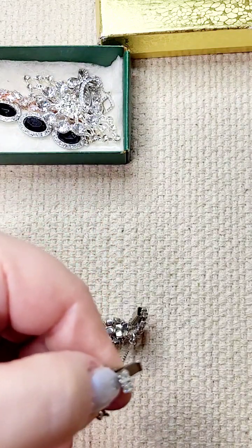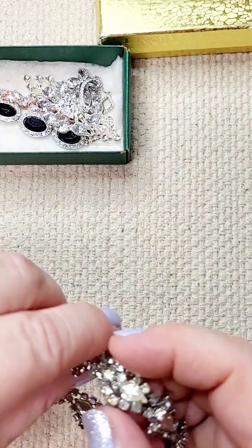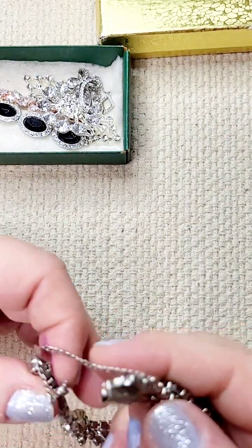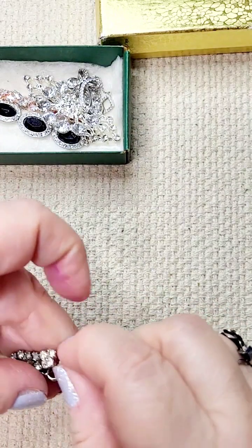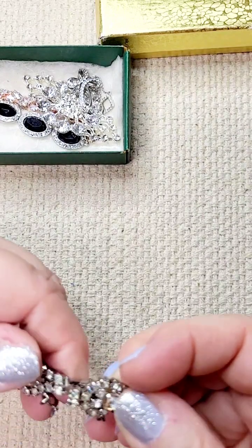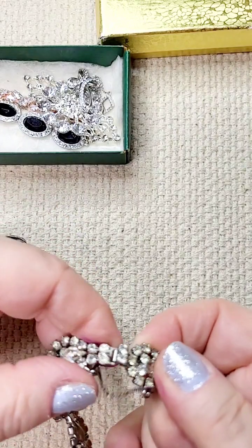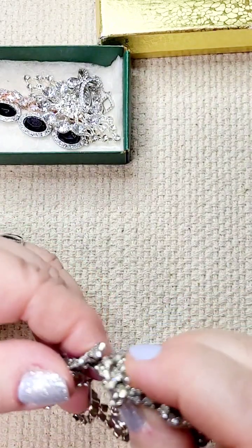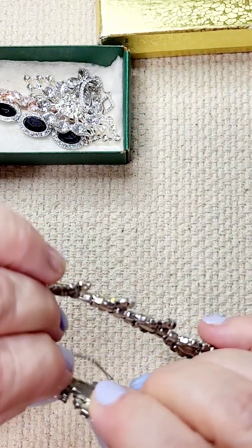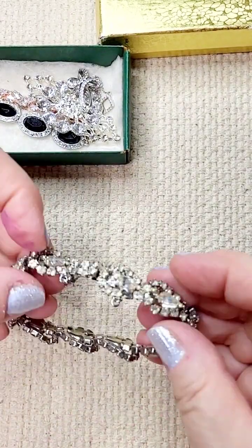Yeah, it's a little blurry, but I don't see a name. It does have the safety chain. And let's just make sure it works and everything's in working order. It appears to push in and then snap over. I'll get that figured out later. I don't want to force it, but I'll make sure it is a fully working clasp. Okay, very pretty.